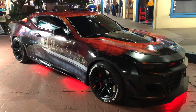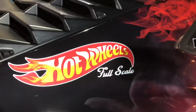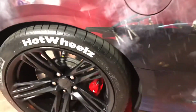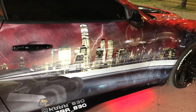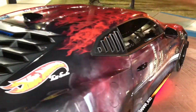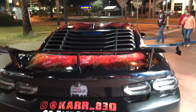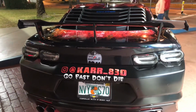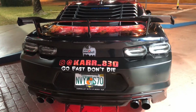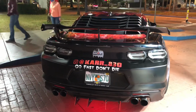And check out here on the side, you can see some beautiful artwork of Gotham City. Hot Wheels logo right here on top of the fender. And look at the tires, Hot Wheels with a Z, I guess to avoid any copyright issues. Gotham City on the door with the bat signal in the sky, little lightning coming down. Beautiful louvers on the back end here. Wow, check out the tail, beautiful wing there on the back. Wow, that's nice. What a beauty.